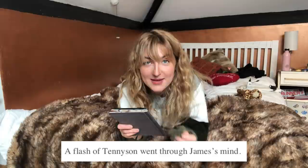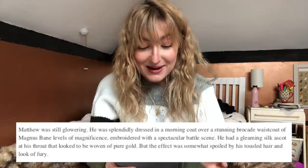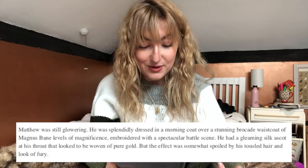Obviously it's faux fur. A flash of Tennyson went through James's mind. Who is this, if not the most Herondale Herondale to ever be a Herondale? Matthew was still glowering. He was splendidly dressed in a morning coat over a stunning brocade waistcoat of Magnus Bane levels of magnificent, embroidered with a spectacular battle scene. He had a gleaming silk ascot at his throat that looked to be woven of pure gold. I am so excited for these wedding fan arts. It's just gonna be absolutely stunning and I'm so here for it.